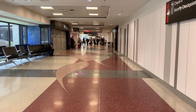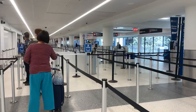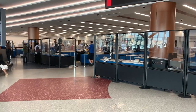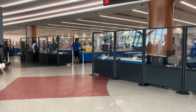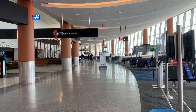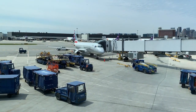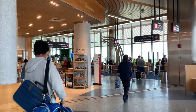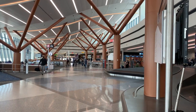Of course, right as I got to the TSA line, I realized that I forgot to book this flight with my TSA PreCheck number. So I had to go into the normal TSA line as opposed to the PreCheck line, but I was still able to go through and get out with no problems. This was my first time in Terminal B at Logan in a very long time. Looking around, it seemed very nice and a very different look than the rest of the terminals here.